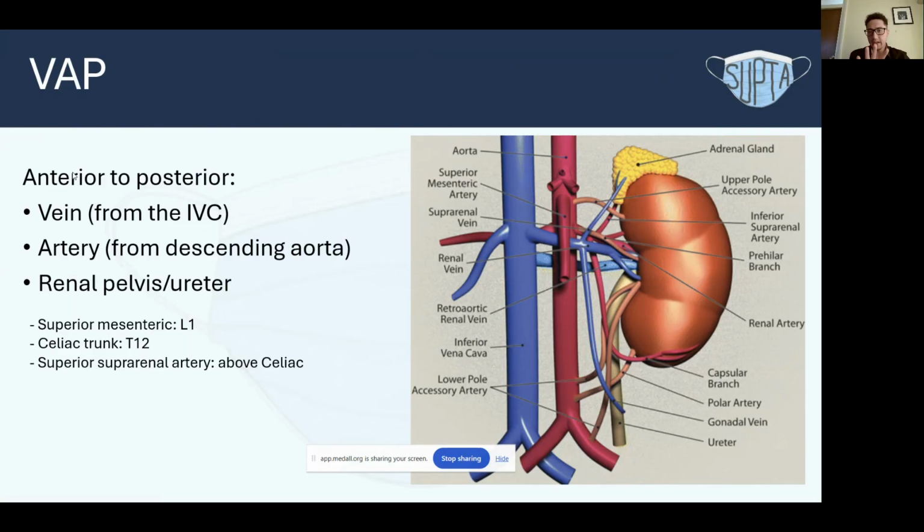V stands for vein. First you have the renal vein, then you have the artery more posterior to it, the renal artery. And most posteriorly, you have the renal pelvis or the ureter, where the pelvis stems out. On the most posterior aspect, you've got the ureter, and that's key to know, especially in surgical practice.